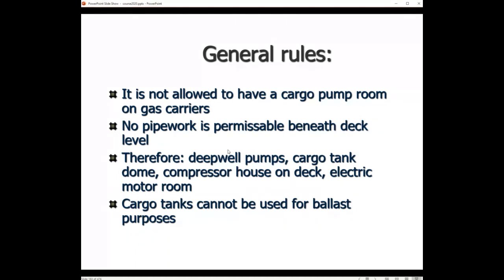Second, no pipework is permissible beneath the deck level. A very important one. As I mentioned in one of the first presentations, every connection with the tank must be made on the tank dome. That means on deck. Well, the pipes must remain on deck. It is not allowed to have one single pipe below the deck level. Everything must be on deck, which is quite normal. Imagine you have a leak, well, the gas can escape into the atmosphere and is not blocked inside a compartment somewhere where it would only increase in concentration and finally create a possible flammable mixture. Everything which is on deck is in the fresh air and can be released into the atmosphere without further danger. So therefore, no pipework beneath the deck. These are two very important general regulations for gas carriers.